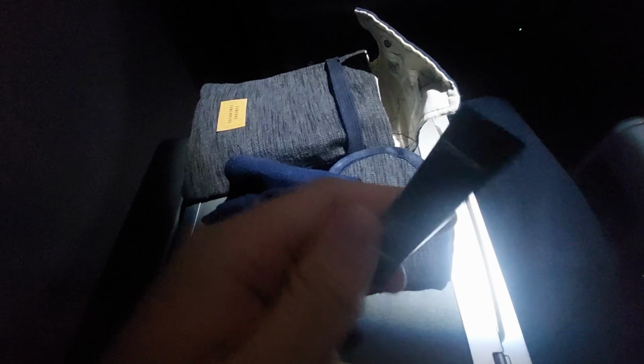The amenity kit was as well stocked as you'd expect. Toothbrush and toothpaste, lip balm, an eye shade, earplugs, and socks.